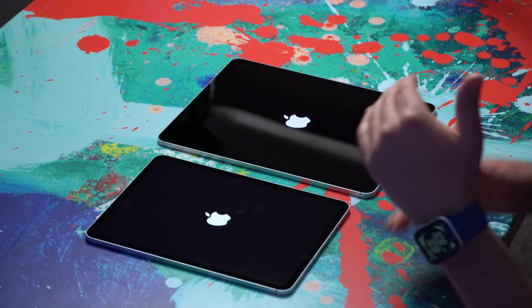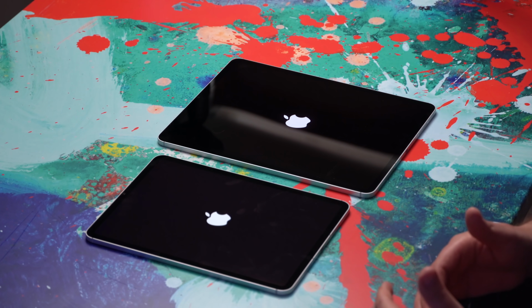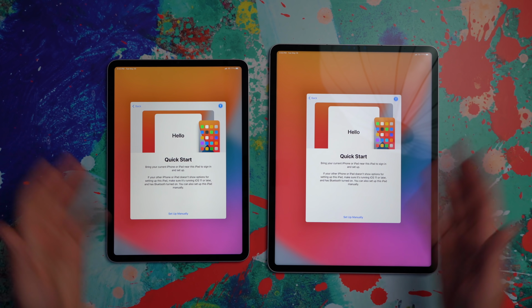All right, so as we get these fired up, the 11-inch here is using the same Liquid Retina display that we've seen on previous Pro models. But the 12.9-inch here is rocking the Liquid Retina XDR display. But where you're gonna notice a huge difference is when you're pixel peeping, maybe editing your photos, or when you're watching HDR content, for instance, which we're gonna check out very shortly. But for a lot of activities, you're not gonna notice that much difference, just like this.